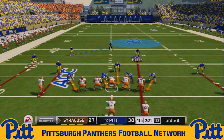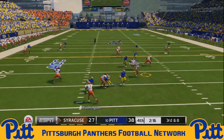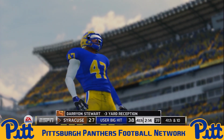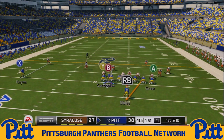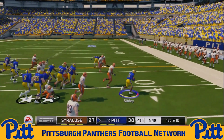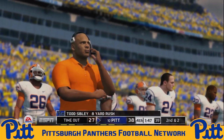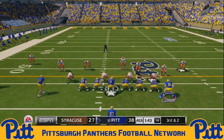3rd and 8 now for Syracuse, though, deep in their own territory. Washington back to pass, dumps it off, finds a man. It's Darion Stewart, but he's got nowhere to go. Avery Heller crushes him behind the line of scrimmage. 4th and 10 for the Orange, and they're going to punt the ball away. A little bit of a scaredy cat play there, you'd want to say, by their coach. But they were on their own 20. They do have all 3 timeouts. They're just hoping to get the ball back from the Panthers if they can get a stop.